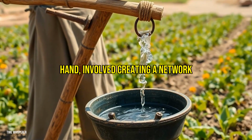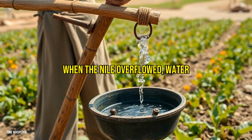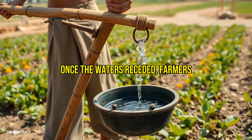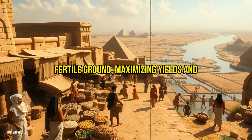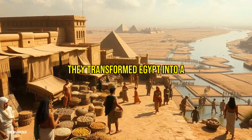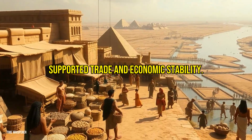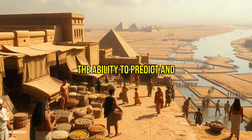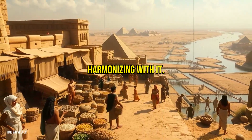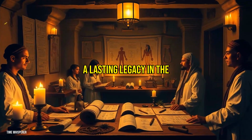Basin irrigation, on the other hand, involved creating a network of basins and canals to capture and distribute the floodwaters. When the Nile overflowed, water filled these basins, saturating the soil with nutrient-rich silt. Once the waters receded, farmers planted their crops in the fertile ground, maximizing yields and ensuring food security. These systems were not just about survival, they transformed Egypt into a thriving agricultural hub, enabling the production of surplus grains that supported trade and economic stability. The ability to predict and manage the Nile's flooding cycle showcased their deep understanding of nature and their commitment to harmonizing with it. This innovation laid the groundwork for their prosperity and left a lasting legacy in the field of agricultural engineering.